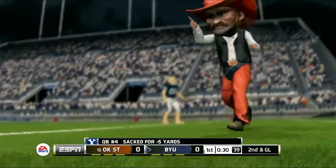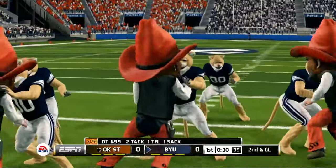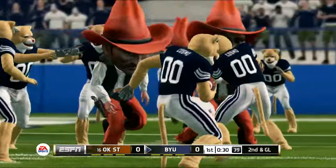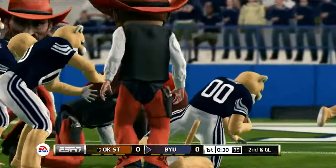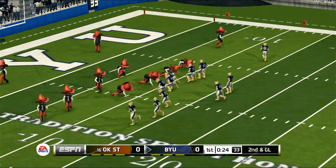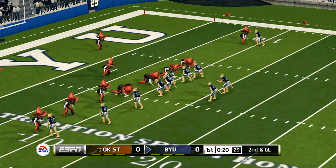Scrambled out. He can't get away from the pressure. Loss of 5 yards on the play. That brings up second and goal. From the 10-yard line, it's second down. Here we go, here we go. Set! Green 45!